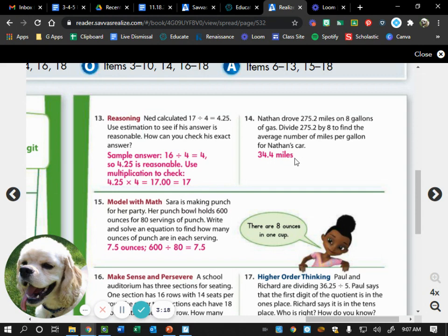So you should have taken 275.2 and divided it by 8, and you should have gotten 34 and 4/10. Now the unit, you could have said 34 and 4/10 miles. You also could have said 34 and 4/10 miles per gallon. That would also work. Does anyone have questions for number 14?